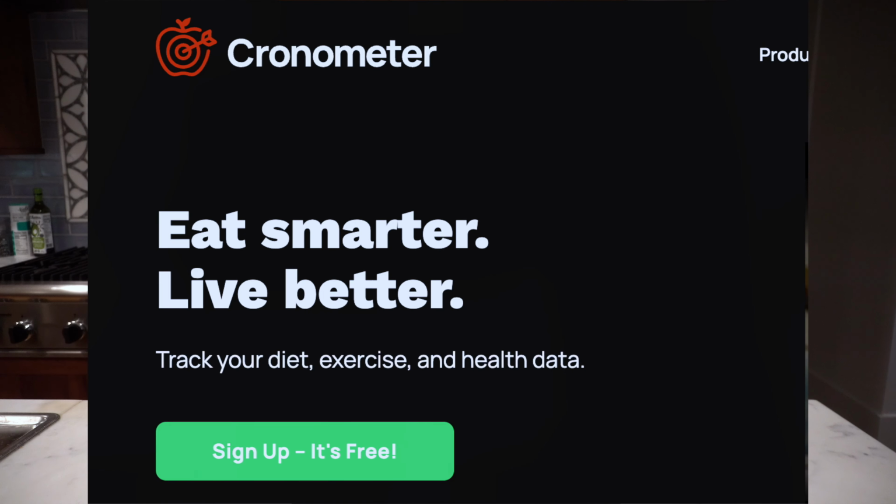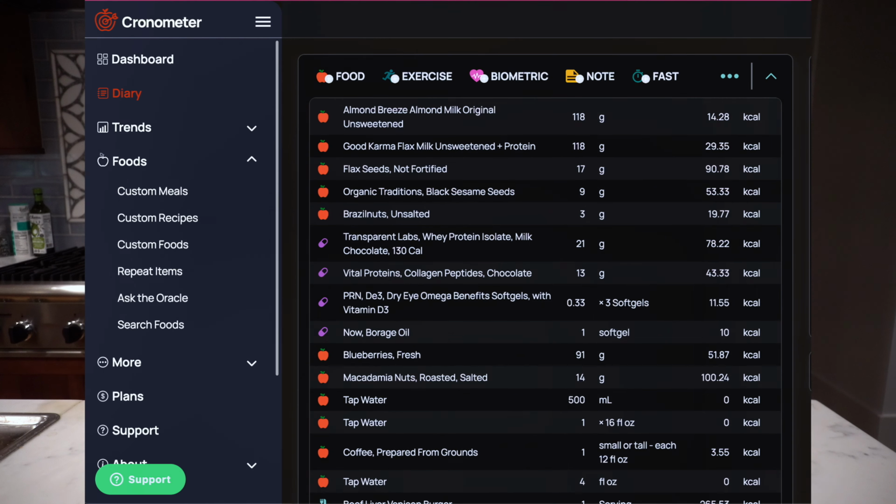with you how I have been tracking my omega-3s and omega-6s to make sure that I am getting a good balance of omega-3 fatty acids and omega-6 fatty acids in my diet. I've been using Chronometer, which is basically just a free website that you can sign up for and track all of your foods.